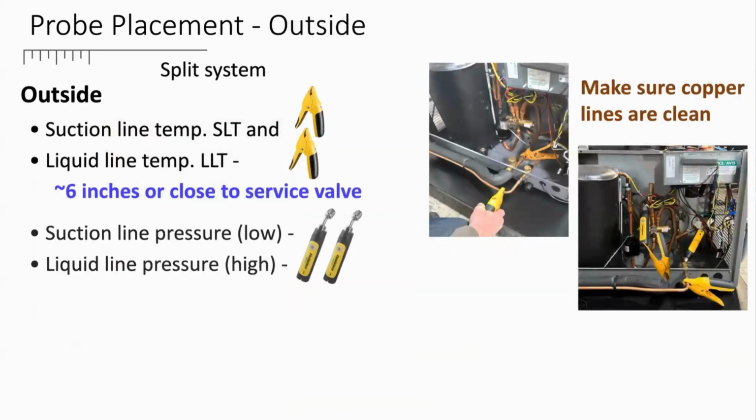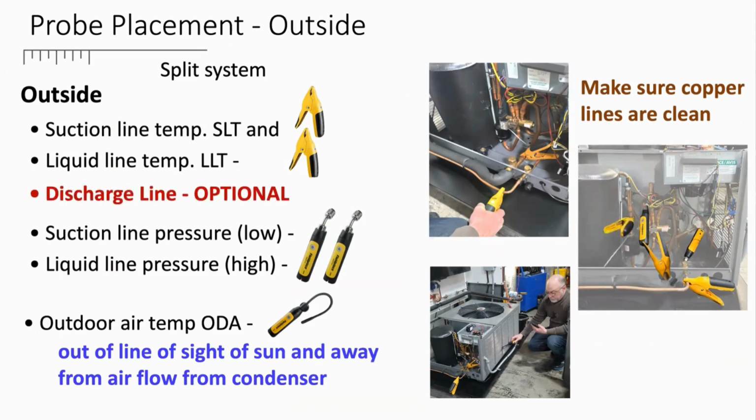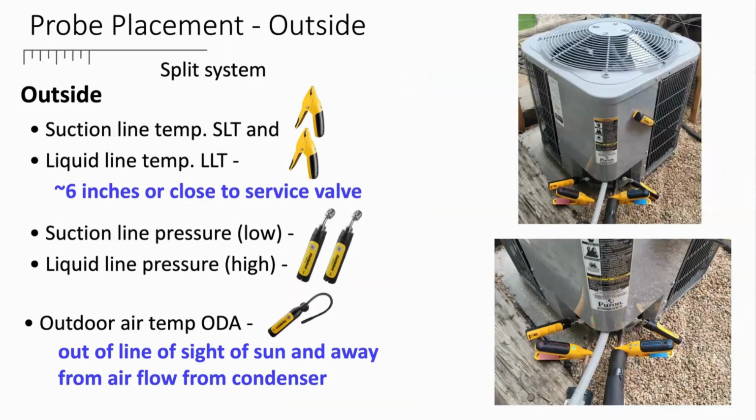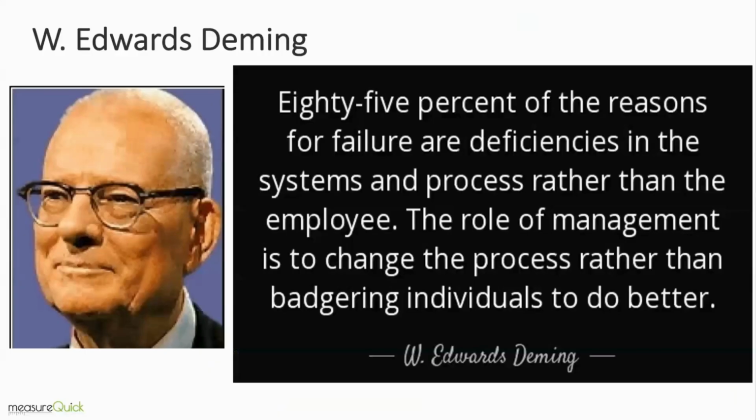So outside is pretty straightforward in terms of your clamps, but the one that is specific is your outdoor air temperature. That needs to be out of the sun, number one, and out of the air that's flowing off the top of the unit. So if you have that kind of criteria, then everything is good. Discharge line is optional. And here's your breakdown of what you're looking for. By the way, I do all the illustrations for measureQuick. Here you go. 85% of the reason for failure are deficiencies in the system and process rather than the employee.